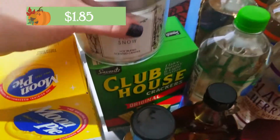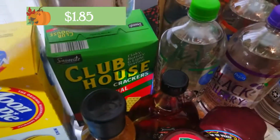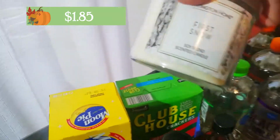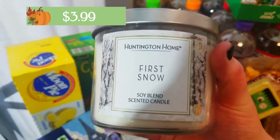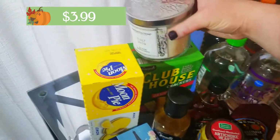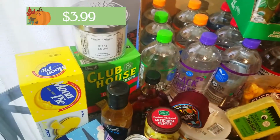And then we have a box of crackers. This is going to be with our cheese that I bought this week that I have yet to announce. But I grabbed one of these candles. This one is for snow. They're starting to bring out all of their holiday candles. They had cranberry, and they had the balsam, you know, the pine smelling ones. Really good.